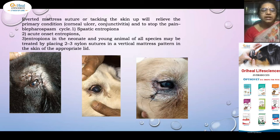So if there is a delay in deciding whether to go ahead with the actual entropion surgery or not, you can always put a horizontal mattress suture. They are called tacking sutures. We can put it on the upper eyelid or wherever. If the upper eyelid is causing the problem, you can put it on the upper eyelid, and then you can prevent the irritation of the upper eyelid onto the corneal ulcer, and you can also stop a painful blepharospasm.